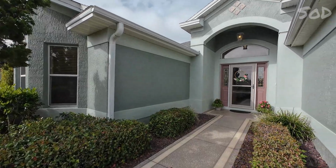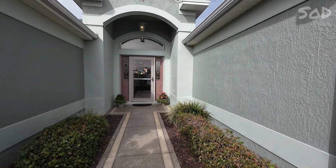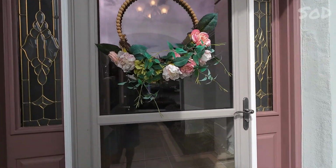You can see the outside of this home is very well maintained, has an awesome entry, has a glass storm door as well. Let's go inside and take a look.